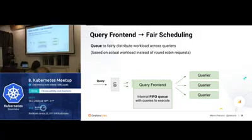The query frontend has an internal in-memory FIFO queue where we put all the queries that we receive. So for each query we receive, we put the query into the queue. And then the first querier which is idle, which is not executing any query, picks the query from the queue and executes it. In this way, we actually get better scheduling of the input queries.